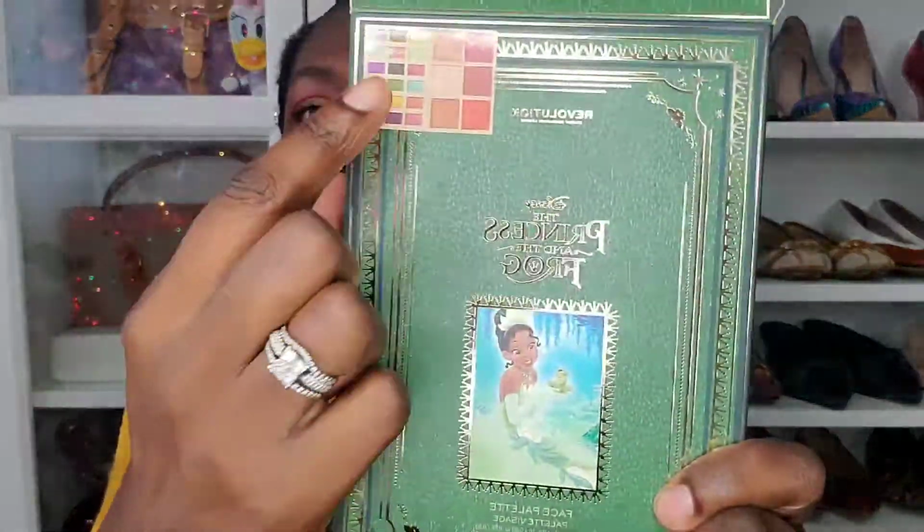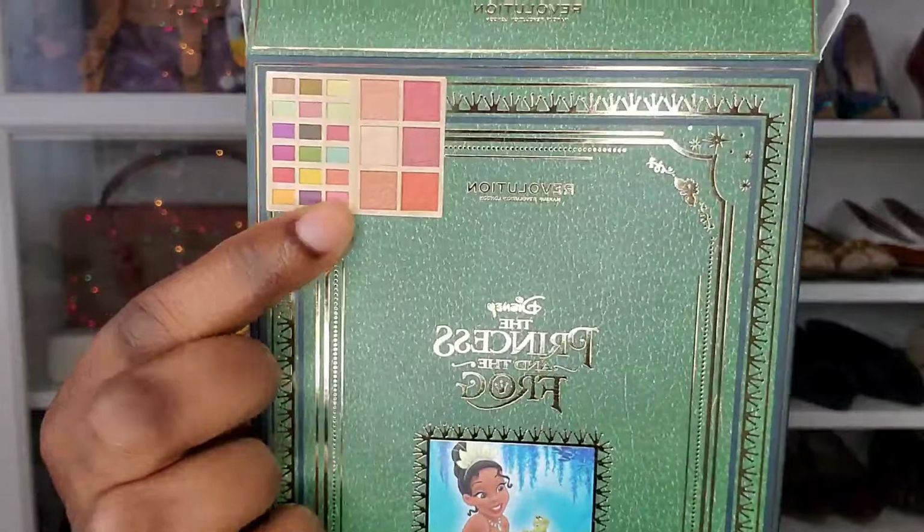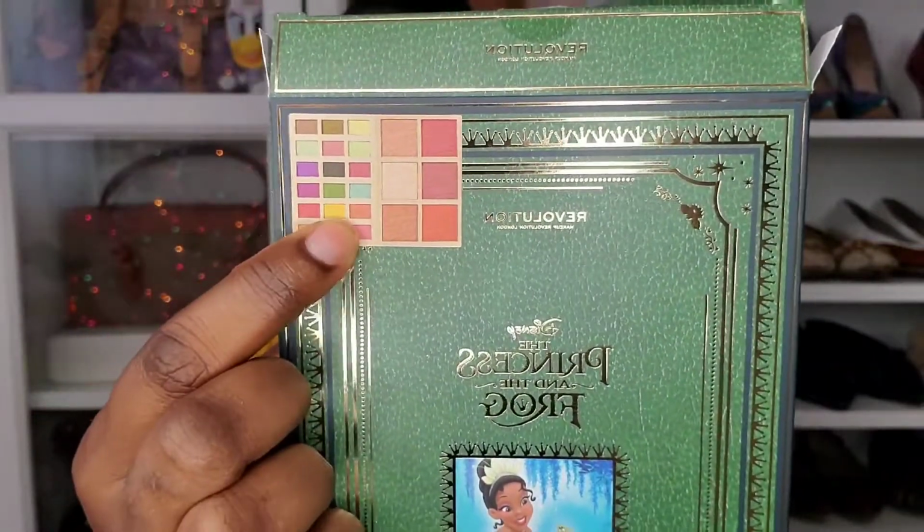Now at first, I wasn't sure if I wanted to grab both of them. I first grabbed the Little Mermaid, and I was like, girl, go back and get Tiana. I don't know why I left her. But I think it's because when you see these colors, they don't show up true to what they are on the pictures. So that's why I'm going to do this review, so you can see what they look like for real.